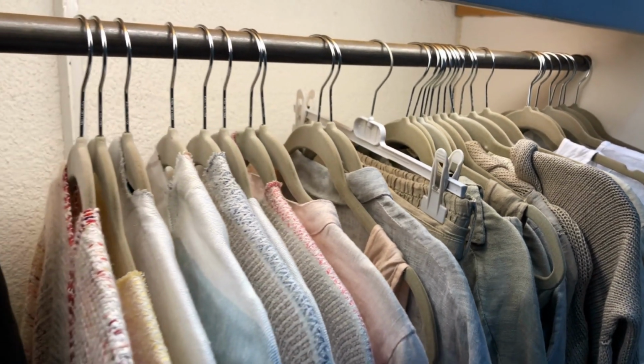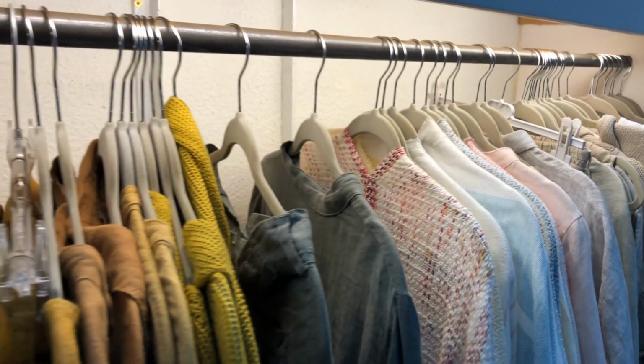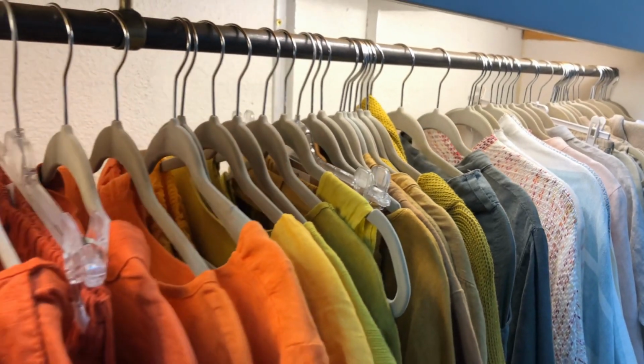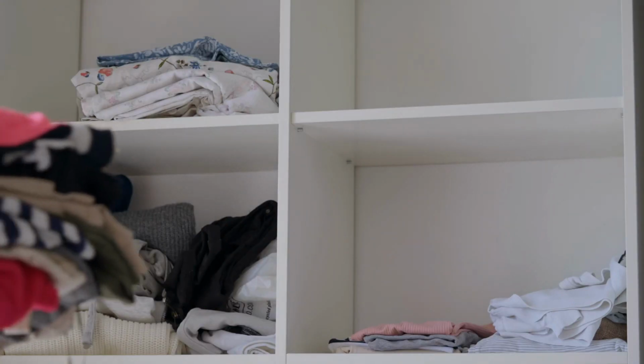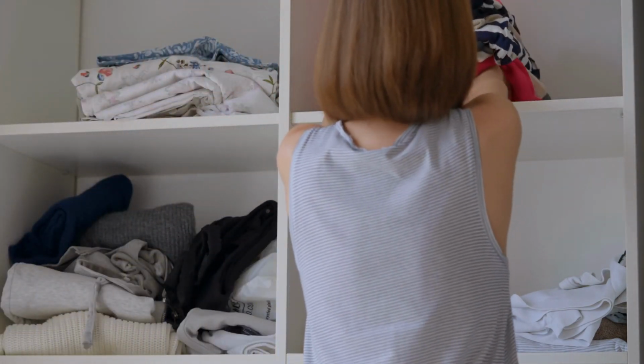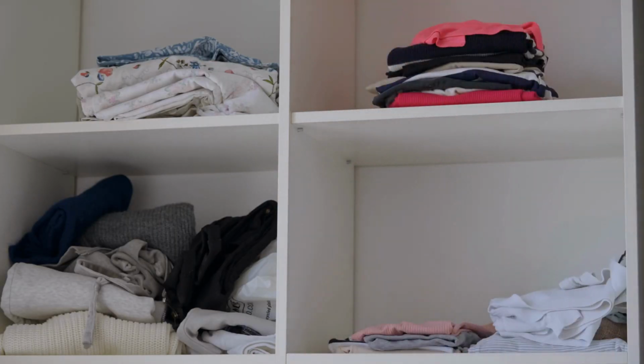Though it might seem less efficient at first, this method is a game changer if you're tired of the chaos that usually comes with decluttering. It allows you to tidy up in small, manageable chunks without leaving a mess behind. And if you're interrupted, no worries. You can pick up right where you left off without any daunting piles to deal with later.